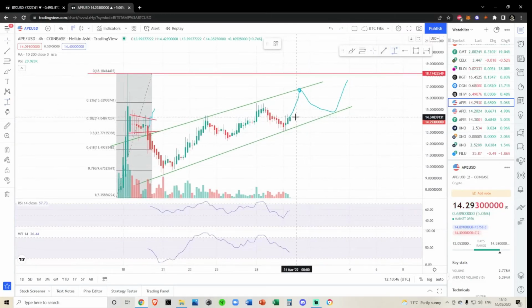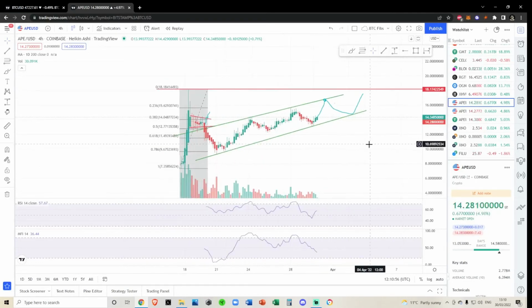Either way, I do think we are heading up to the $16.78, which, like I said, is about a 17% increase from where we are now. But the number one level I'd be looking to take out is this previous all-time high. And that's pretty much all I see for ApeCoin.